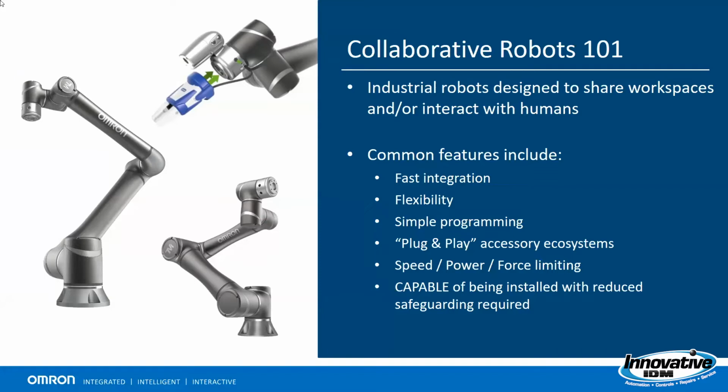Once again, collaborative robots is an extremely young field, just right under 30 years old, which is kind of a baby in terms of technology if you look at industrial automation. Compared to traditional industrial robots, collaborative robots are designed to share workspaces and/or interact with humans. So typically, if you were to enter a workspace for an industrial robot, that robot would be required to stop. But with collaborative robots, with all the safeguards and design considerations involved, you can potentially interact with the cobot, share workspaces with it, which can offer some unique features.